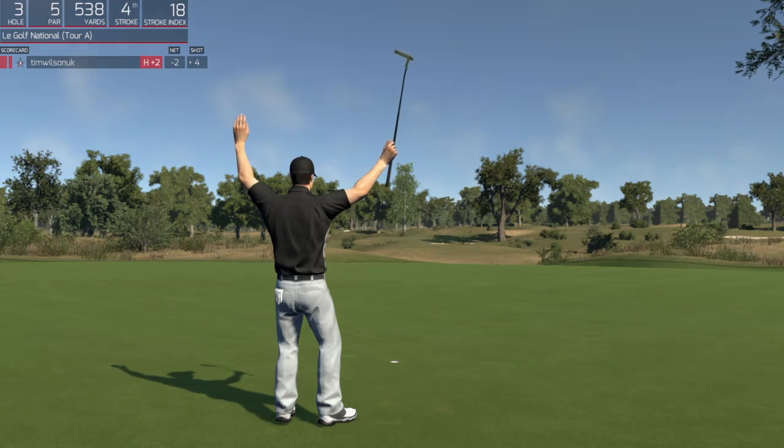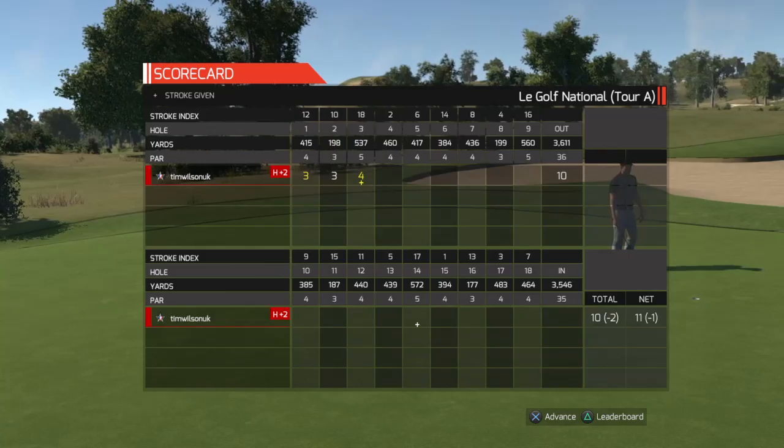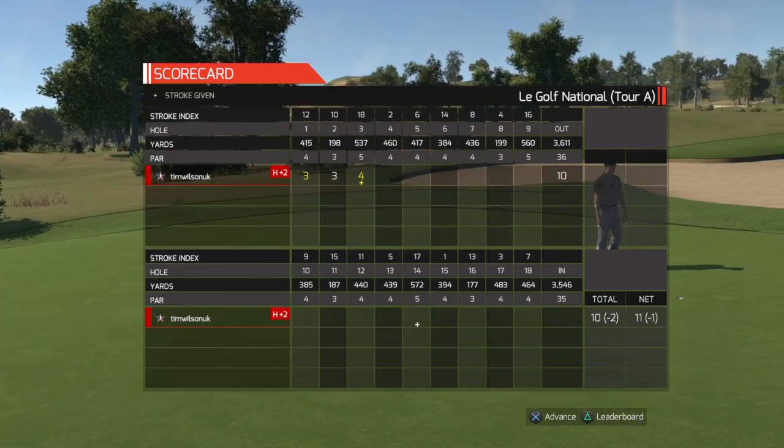Opening 3 holes, I really like the course. It's very, very playable, has its own challenges. It'd be good to try and reach that green in 2 if you had the wind behind.